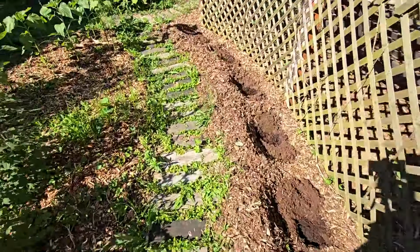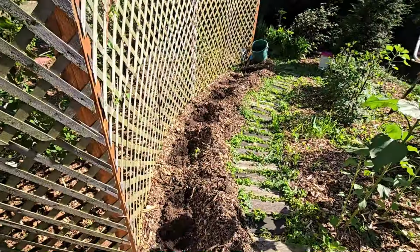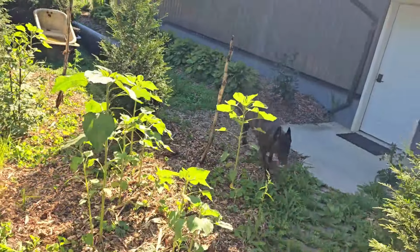I opened up 7 planting spaces here on the back of the pergola. I'm gonna go ahead and get the gourds in the ground. Then I can see how many I have, and I'll see how many holes I have to dig around the corner. Come on, pup.